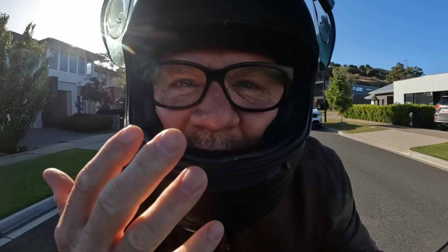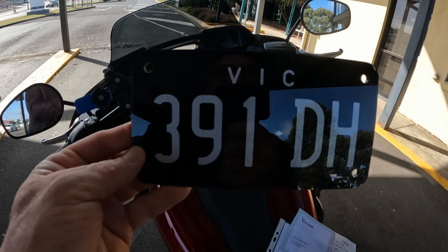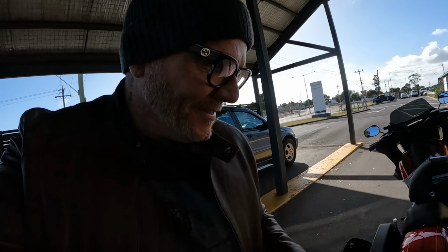So very excited, just got the bike registered for the first time. It took about 15 minutes, $1,500 with 12 months rego. So this is legally on the road, which is awesome. And do you want to see my number plate? I'm actually going to have the number plate professionally fitted at Geelong Harley, because I don't want to stuff it up, but I'll show you my number plate. What number build do you think mine is?